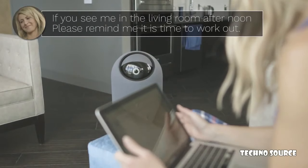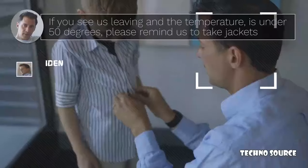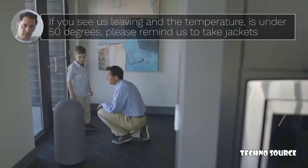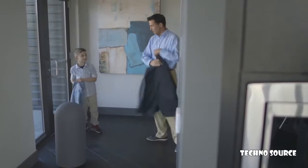It's time for workout. The temperature is below 0 degrees. You'll need a jacket.